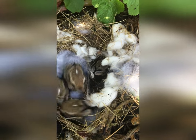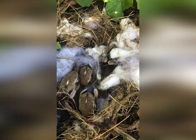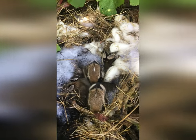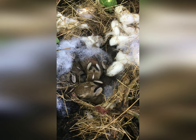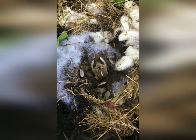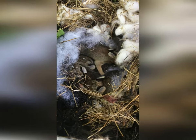Oh, look at them. They're jumping around. They're trying to explore, I guess. But still not opening their eyes. Oh, so cute. Look at them. Hey, babies. Come on, come on.